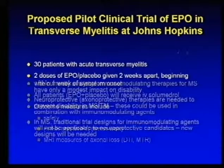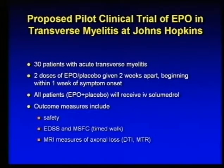And outcome measures would include safety. So the major thing that we would worry about when one gives erythropoietin is a rise in their hemoglobin. We don't want a huge rise in hemoglobin. If you get a huge rise in hemoglobin, then you may be more predisposed to strokes. So that's something we have to worry about. But we feel with this particular dosing regimen, just 2 doses separated by 2 weeks, we should be okay. But obviously this is something that we need to watch out for carefully. So patients will have regular hematocrits to look at their red blood cell mass and hemoglobin.